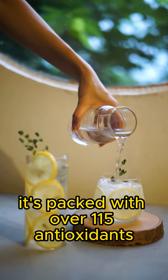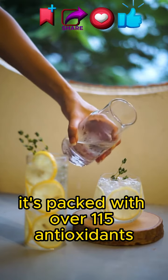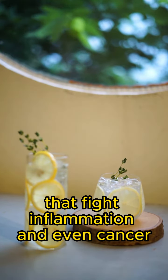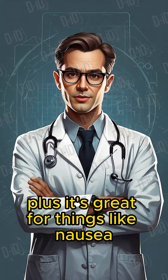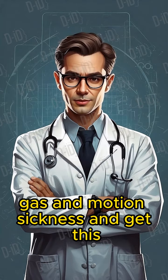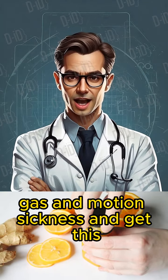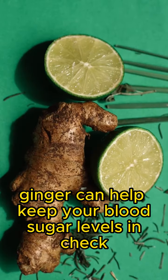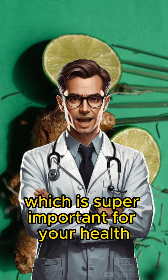It's packed with over 115 antioxidants, which are like little warriors that fight inflammation and even cancer. Plus, it's great for things like nausea, gas, and motion sickness. And get this, ginger can help keep your blood sugar levels in check, which is super important for your health.